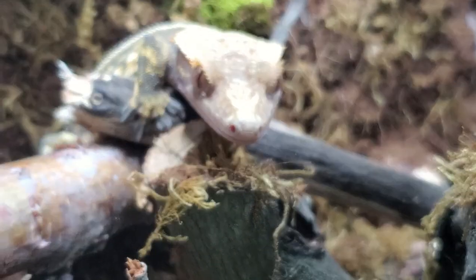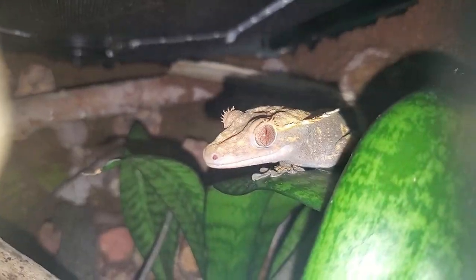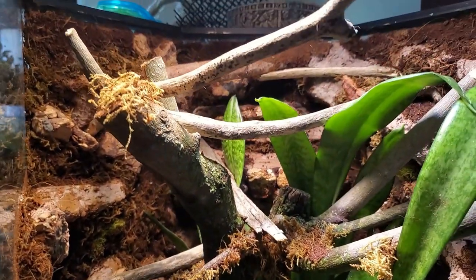Having an enclosure with enough height and climbing bits of different thicknesses is the best way to do that. This ensures that your gecko is getting enough exercise, moving around and using its tail to help stabilize and keeping it strong. And having some nice horizontal perches where they can occasionally rest without gravity strain on their tail is super helpful too. We've got several options in this enclosure for that.